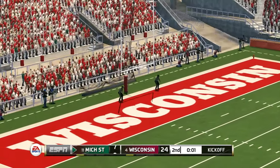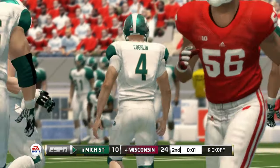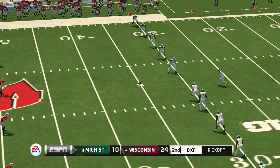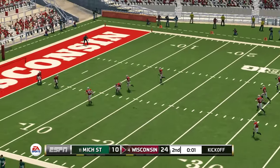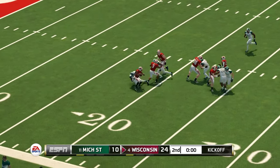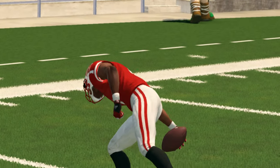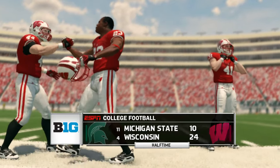The kick is up, and he nails the long field goal. They line up to kick this one away. He's to the 20. And he's taken down at the 19. Well, we've played a half of football. Wisconsin's in front by 14.